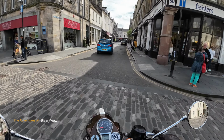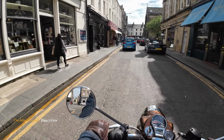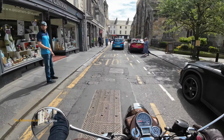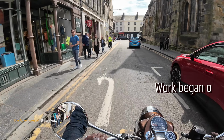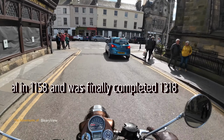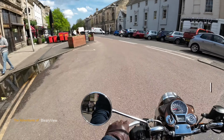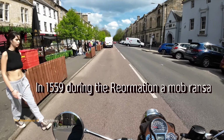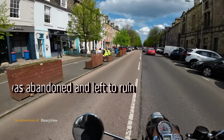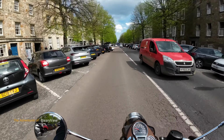Now, what I'm going to do is take you down and around the old cathedral in the centre. It was an old Catholic cathedral, I think it was, and it was destroyed during the Reformation. Ice cream shop down here on the left hand side. Always queues.